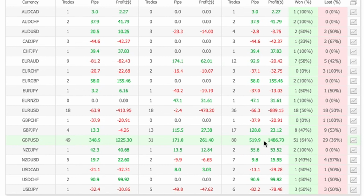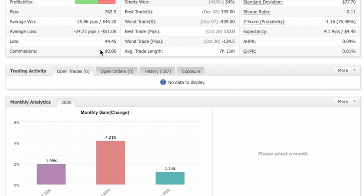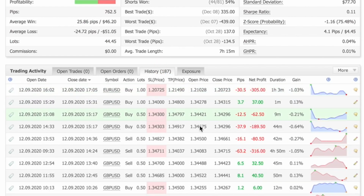But let's have a look also at the rest. In fact, we can see here from the negative side, on 36 positions on the euro dollar, he lost just 66 pips, but resulting in a loss of $889. And we can see a few winnings and losses here and there. Okay, let's have a look at the history of the account.